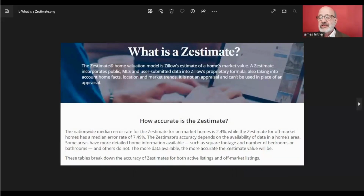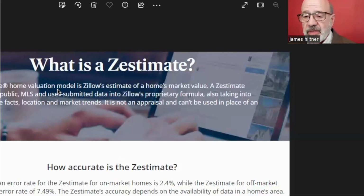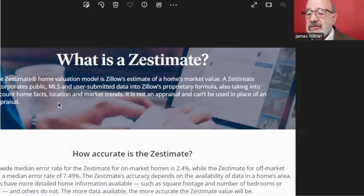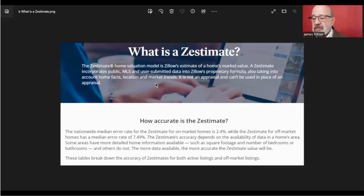So let's dig into what is a Zestimate. This is a screenshot from their website. The Zestimate is a home valuation model. And in our business, we talk about AVMs, or automated valuation models, and that's what a Zestimate is. There are many others besides Zillow's, and some of them are very good. I don't know that there's one that's really consistently better than another. But anyways, it's a way to get public information and data into a site and use a proprietary formula, in other words, an algorithm, to generate value. So they take into account whatever they can gather on public websites and so forth, market trends, and homeowner input in some cases. But importantly, it is not an appraisal and can't be used in place of an appraisal.